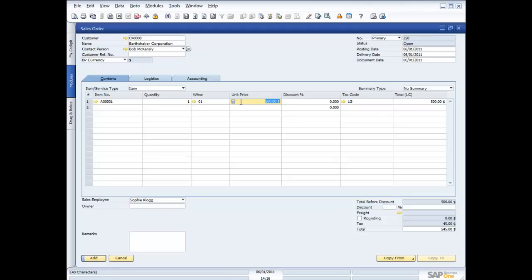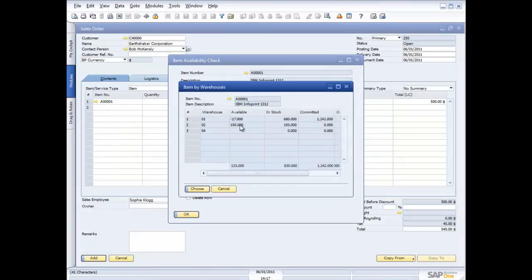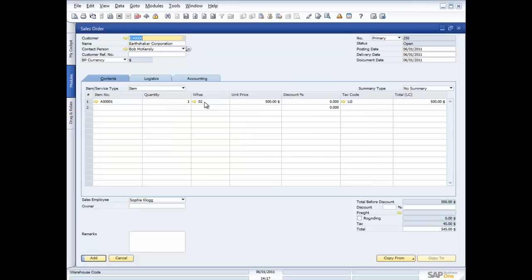All I need to do is click on Add, and the system is going to go ahead and check that I've got the available quantity. Now, saying you don't have enough stock, what do you want to do? Do you just want to continue and override that? Do you want to change the order quantity so it matches the available quantity? Do you want to display quantities in other warehouses? That's what I want to do. So I'll say display quantities in other warehouses, and I'm going to pull this stock from warehouse 2. So again, simply, quickly and easily, I've been able to change that information. It's prompted me, it's giving me cues the whole way through the process.